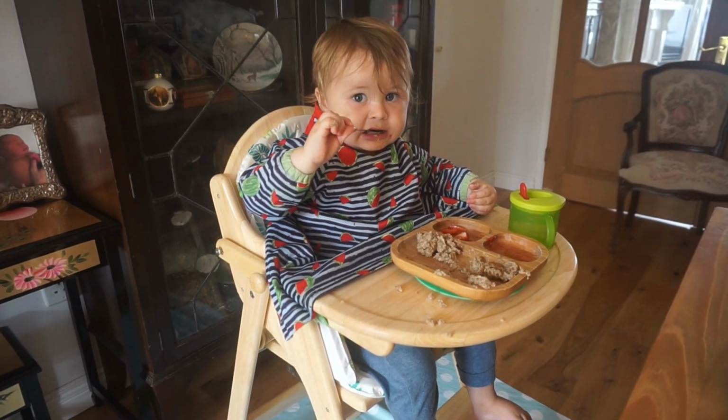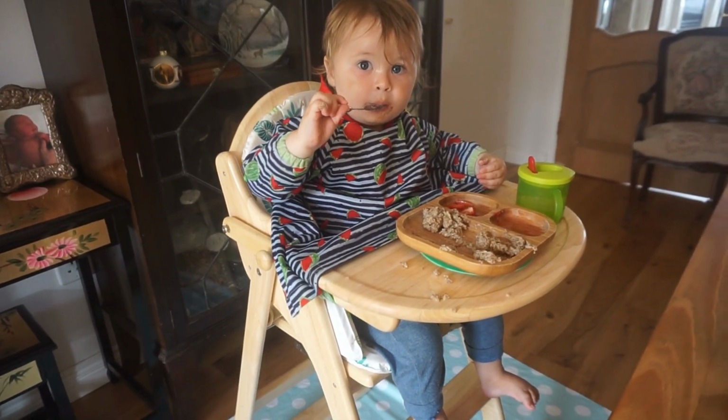For breakfast I just have two Weetabix and then a few extra crumbs, so I always pour the crumbs in. I've got Arthur here. Strawberries, banana, raspberries with rice milk, and then just a glass of water as well, and that is my breakfast. And there's Arthur eating his breakfast. You want to get in on the video? Can you say hello?